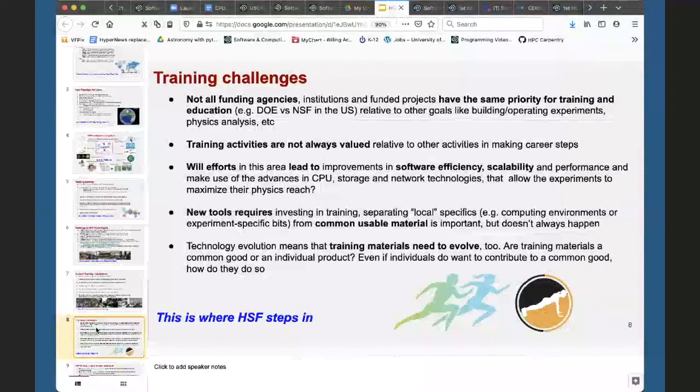Also, training activities are not always valued, as I hinted before. The thing is, will the efforts in this area lead to improvements in software efficiency and scalability? So this is an important thing to realize, that this is the way to go. Also, new tools that keep coming up require investing in training, because if you don't train people on the new tools, you won't even know how useful they are or how useless some of them could be. So it's important to train people to iron out what is best in software.